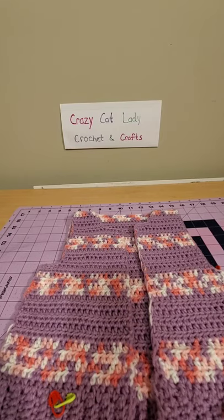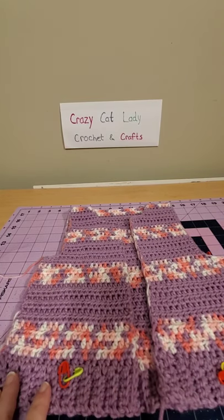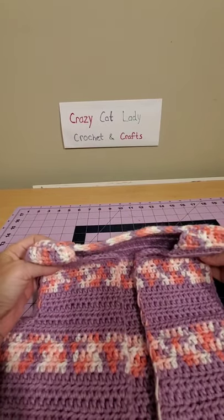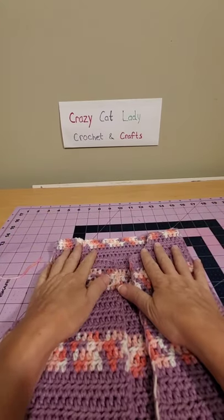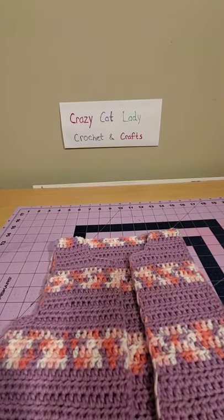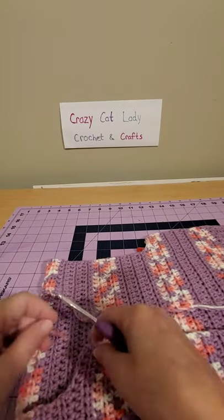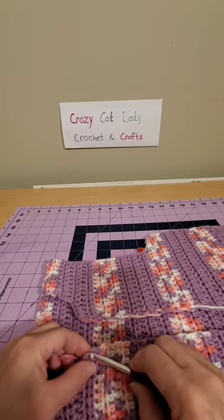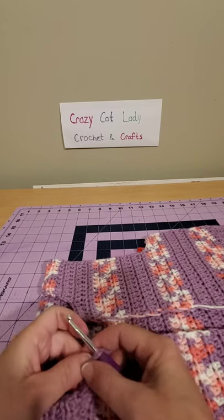Here we are. We now have the shoulder seams sewed together. What you're seeing is the front of the sweater. See the stitch markers? It's the top. And the shoulder seams turned out really cute. What we're going to do now is we are going to do the trim around the neckline. I'm going to start right here at this corner.